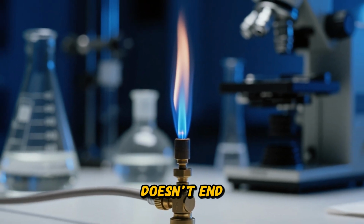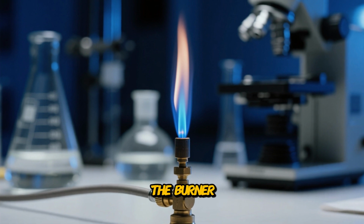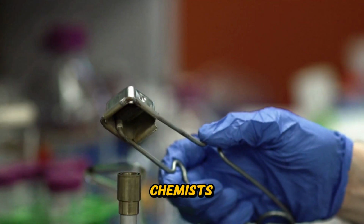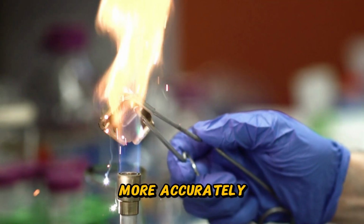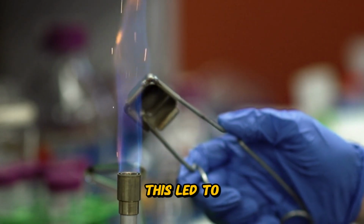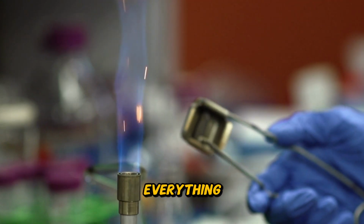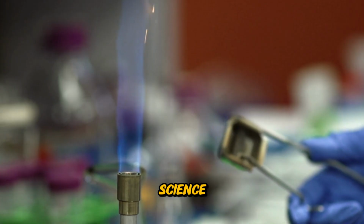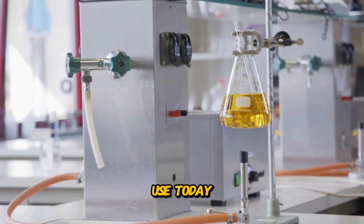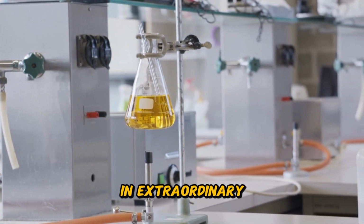But the story doesn't end with history or naming. There's another layer to this tool's significance. The burner helped spark major scientific breakthroughs. With a clean flame, chemists could perform flame tests more accurately. They could distinguish elements based on the colored light they emitted. This led to early discoveries in spectroscopy, which eventually influenced everything from astrophysics to forensic science. You can trace a line from that modest blue flame to the tools scientists use today to analyze stars, planets, and chemical compounds in extraordinary detail.